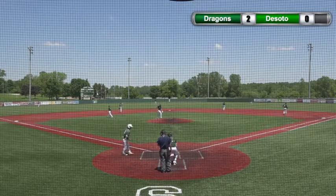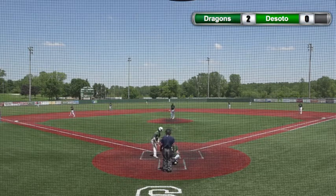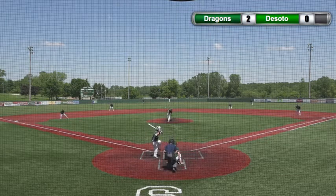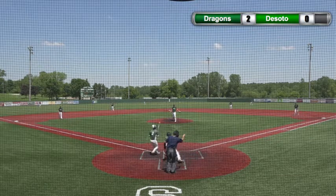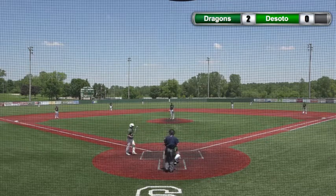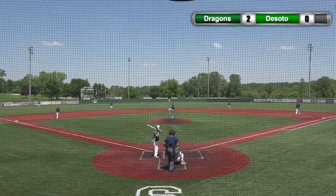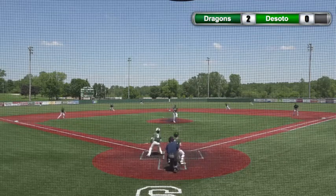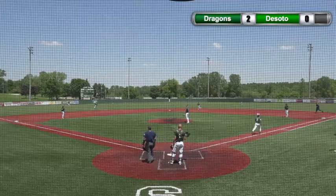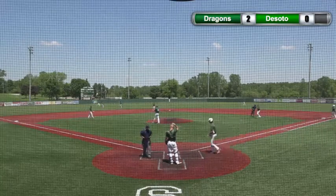In steps Grant Staffen. Grant started off the big inning that the Dragons scored in with a walk, and that was in the 3rd inning. Kind of in the same situation, 2 innings ago. Yeah, it was exactly the same. Boyer struck out, so I wouldn't mind picking up 2 more runs. He drives that one to left field, and in comes the left fielder. Makes the easy play for the 2nd out of the inning.